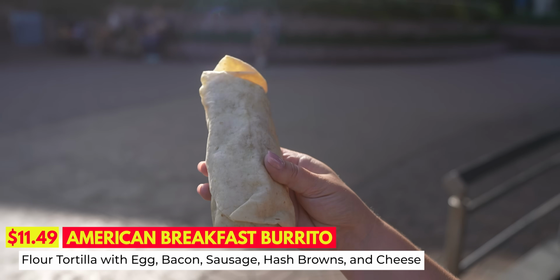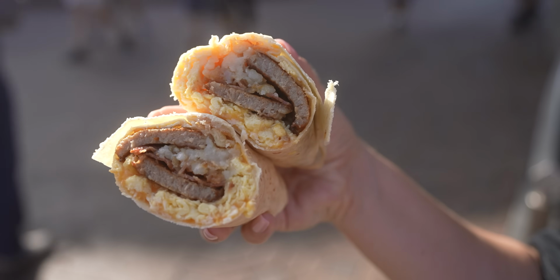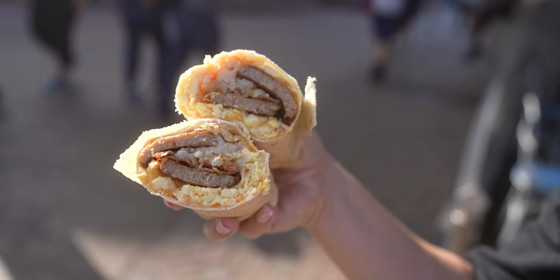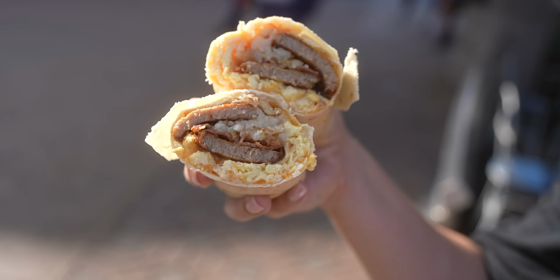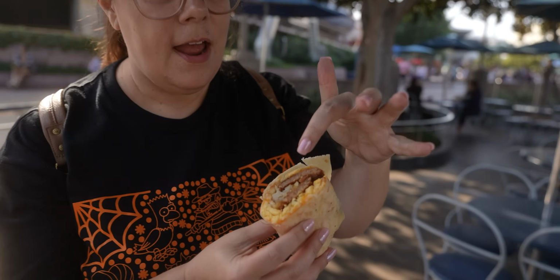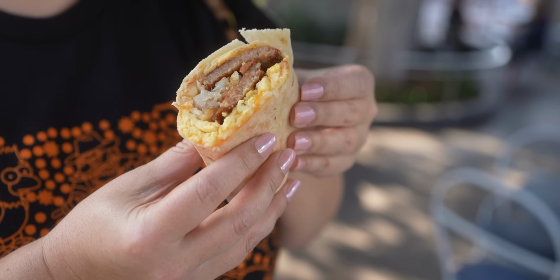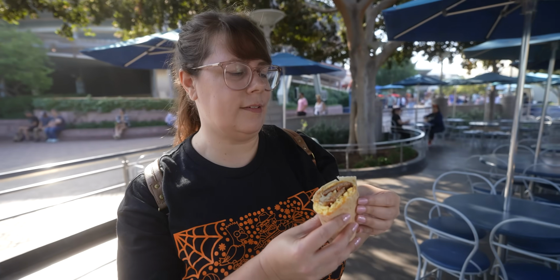So next up is the American breakfast burrito. This is a flour tortilla with egg, bacon, sausage, hash browns, and cheese. And it's very aesthetically pleasing. Once we cut it in half, you could see the hash brown in there and the nice pieces of sausage. Is this gonna be better than the chimichanga though, is the real question. I mean, it's not fried, so I don't know.